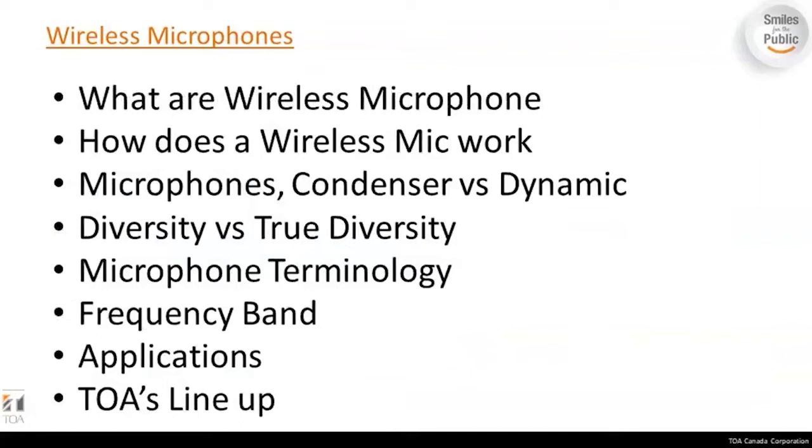So just a quick rundown of what we're covering. What is a wireless microphone? How does a wireless mic work? Microphones, condenser versus dynamic, diversity versus true diversity, terminology, frequency bands, applications, and our lineup.